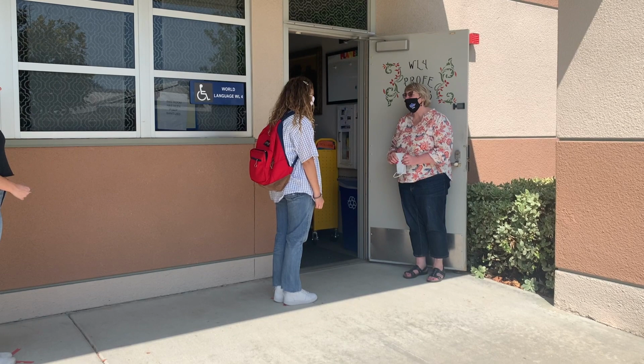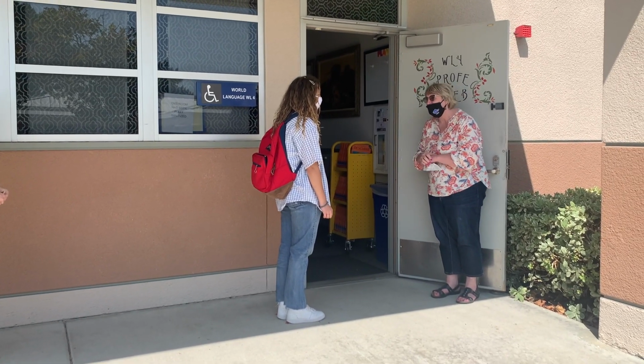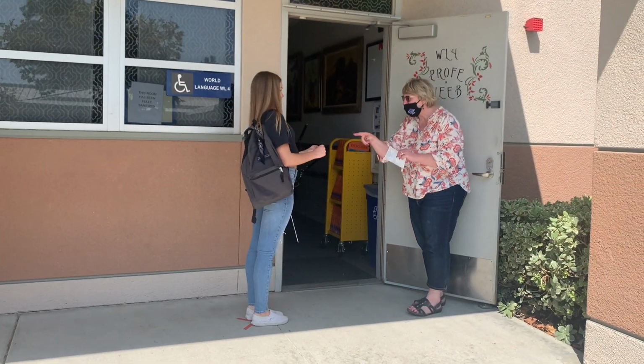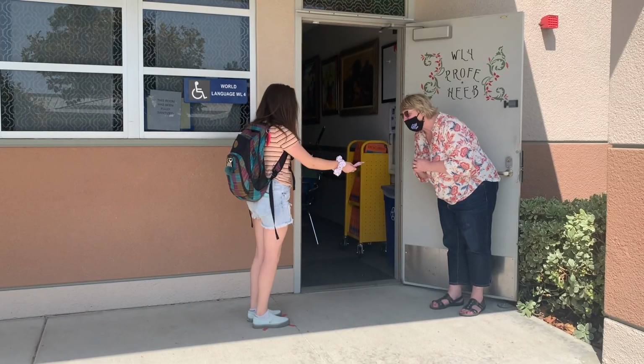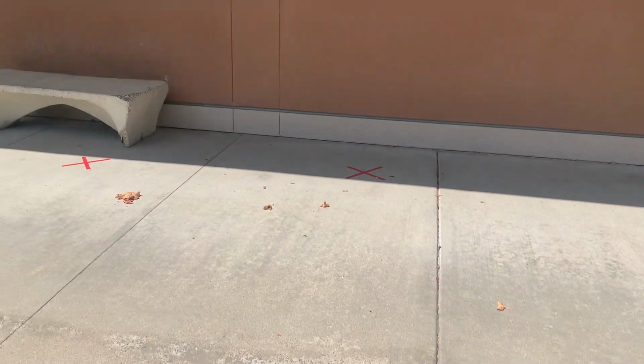If you don't, just like this student here, you will be told to return up to the front office, which right now is located in B2, to gain that ticket to enter class. This student here has a ticket but doesn't have face covering, so that student was given a face mask. You have to make sure again that you have a face covering at all times on campus.